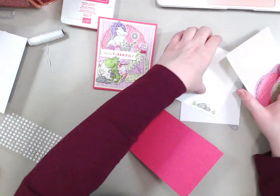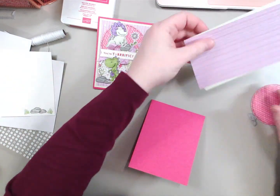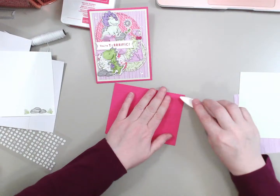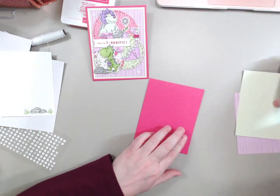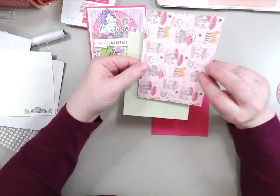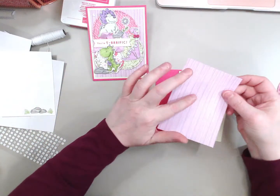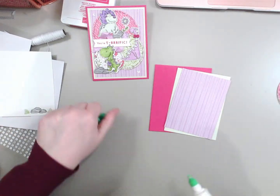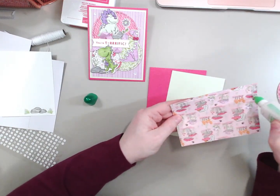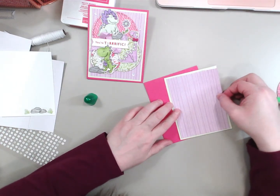All right, make sure I got all my pieces here. So I have Melon Mambo, and I'm going to burnish this real quick. And then we have our soft sea foam. As you can see, I like this combination. And this is the paper from the toadstools. I'm just using the back side, the B side, I guess, is what I have learned lately that they're called, A side and B side, which I didn't know. But I'm using the B side, which is a little bit more neutral looking. I'm just going to glue that down.